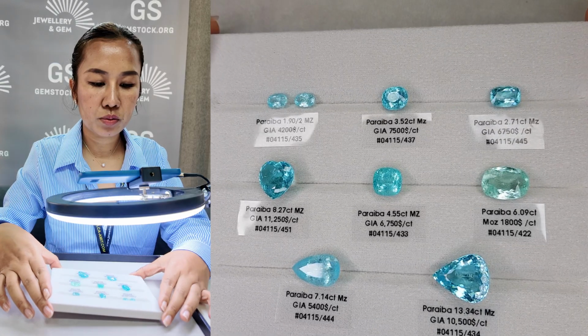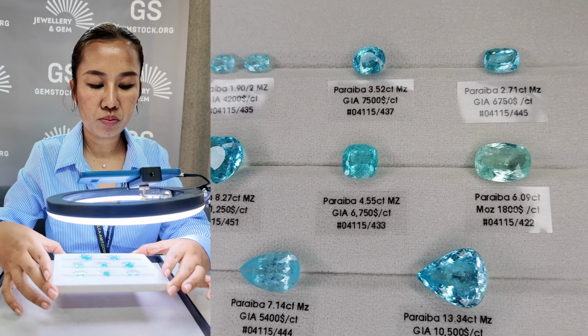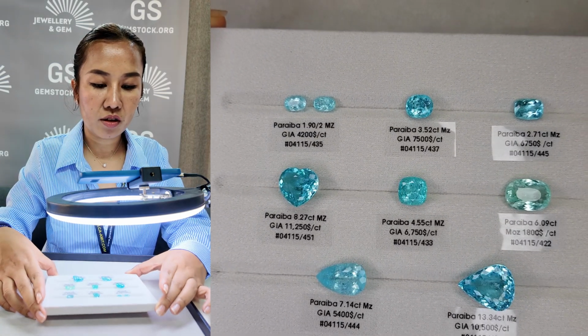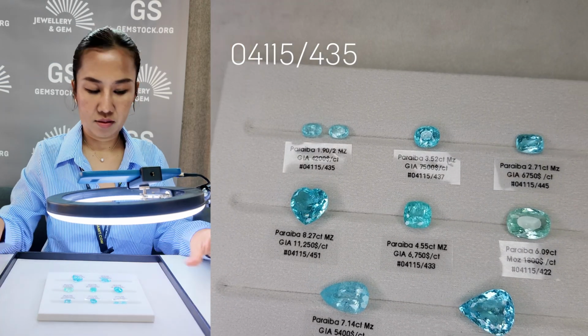These beautiful majestic Paraiba. Look at them. They are just so beautiful and gorgeous and outstanding from far because of their neon hue. Let's start with 1.9 carats.